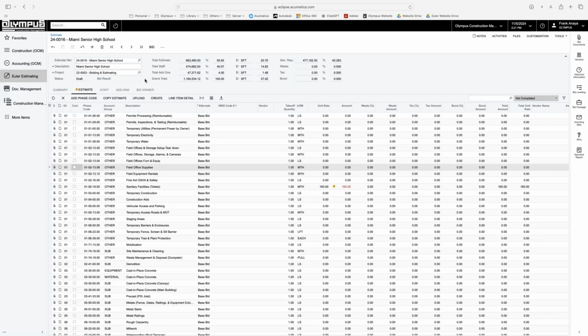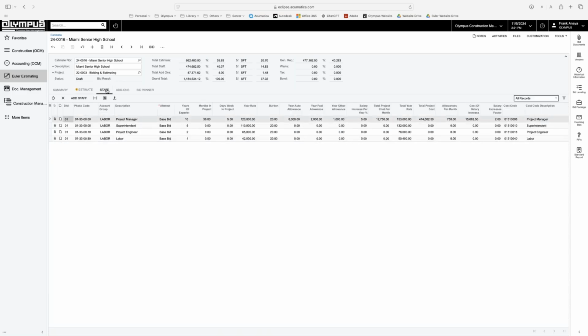I love this feature, by the way. So let's move right now to the staff tab. Basically, here we assemble the staff that is going to be part of this project. So we can tell, I'm going to make a quick example right here.